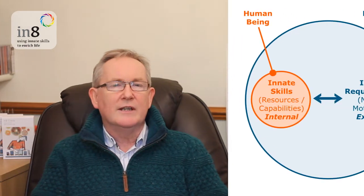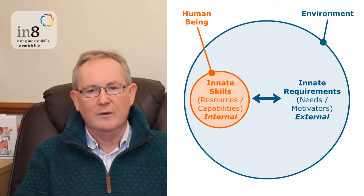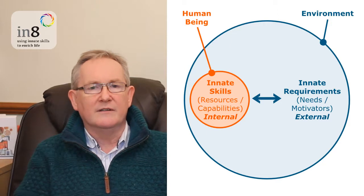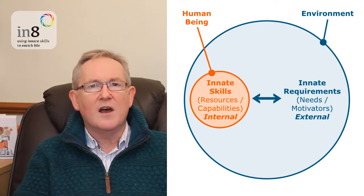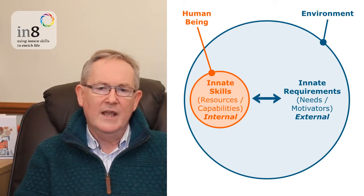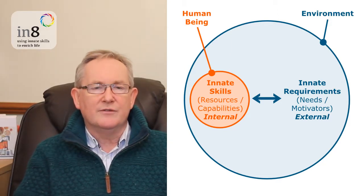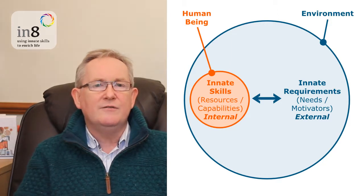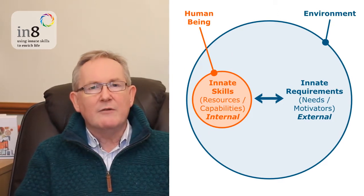Now if you look at this diagram, there's an orange circle in the middle. That represents you. That represents the things that you come into the world equipped with. It's the inner part of the diagram, if you like. Outside that is a larger blue circle, which represents the environment that you find yourselves within. And the idea is that when you're using your inner resources to get the things that you need from your environment in order to thrive in a balanced way, then in a very real sense you're working at the optimum conditions given any constraints that you have to operate within.